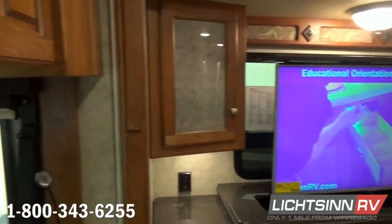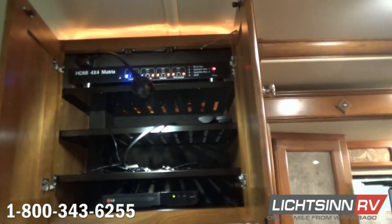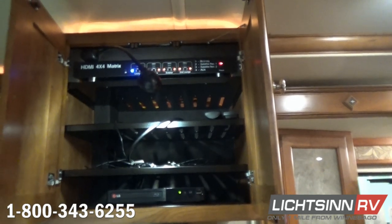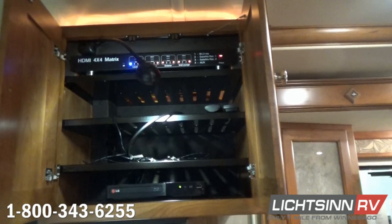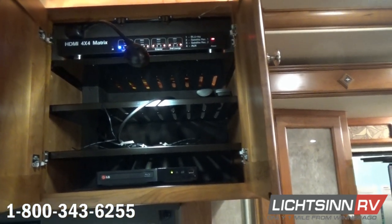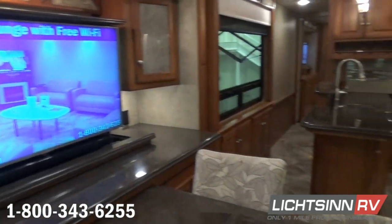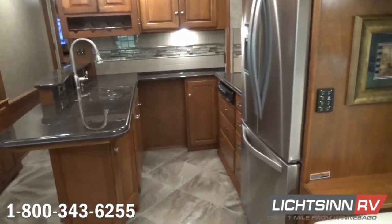It ties in nicely with the HDMI matrix selection system, which is located right here. A location in one convenient location for two different satellite receivers or DVRs. We have the Blu-ray system down below. The matrix selection system preserves high definition television from satellite or Blu-ray to any of your TVs. Now as we swivel back towards the glide and dine option, we'll work our way back into the galley area.